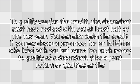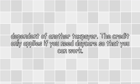To qualify you for the credit, the dependent must have resided with you at least half of the tax year. You can also claim the credit if you pay daycare expenses for an individual who lives with you but earns too much money to qualify as a dependent, files a joint return, or qualifies as the dependent of another taxpayer. The credit only applies if you need daycare so that you can work.